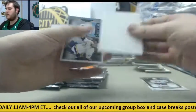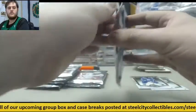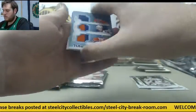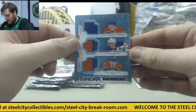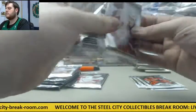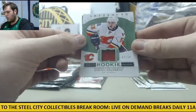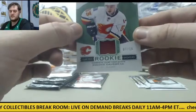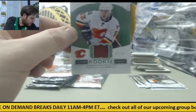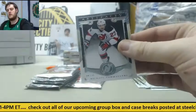Sam Reinhart, decoy, Kyle Yankenkirk for the Predators, Phil Kessel. Frederik Andersen, decoy, for the Oilers, Nugent-Hopkins, Jordan Eberle, Leon Draisaitl out of 199, Jonas Hiller. Corey Perry, Mark Scheifele, 7 of 16, year one rookie sweaters, Johnny Gaudreau, 7 of 16. Pretty nice hit for Calgary right there. I don't know who has the Flames. Brad L. Nice hit right there, 7 of 16, Johnny Gaudreau, Michael Camilleri.